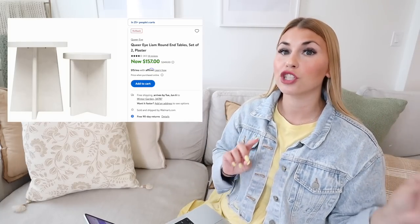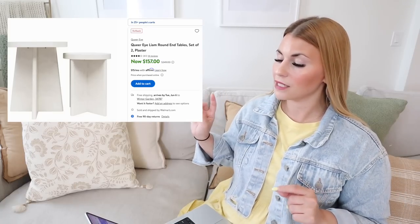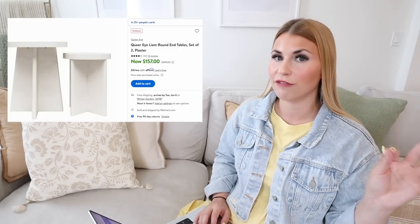But I didn't know that they have a collection with Queer Eye, which is another show on Netflix. They have some really great furniture pieces. The first one is the Queer Eye Liam round end table set, and it's two plaster end tables. These are on a really great rollback. They're normally $250 and they're on sale for $157.